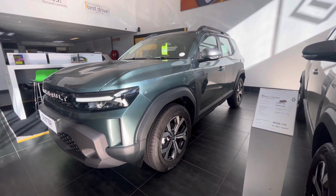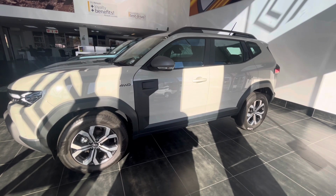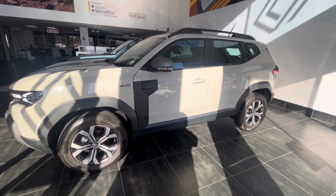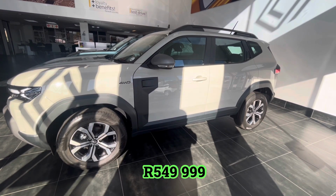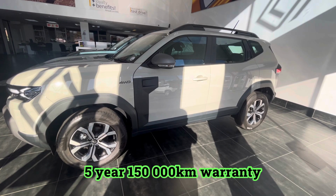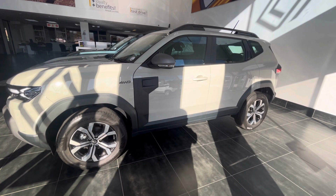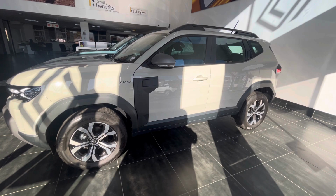In terms of pricing, the entry-level Zen 2-wheel drive version will set you back around 489,999 Rand. The Intens 2-wheel drive version will set you back around 519,999 Rand. And I feel that is the model that you should definitely buy. Meanwhile, the Zen 4-wheel drive mild hybrid version will set you back around 549,999 Rand. All Dusters come with a 5-year, 150,000 km warranty and a 3-year, 45,000 km service plan as standard.